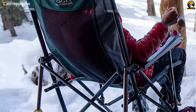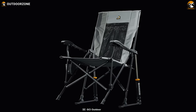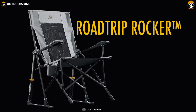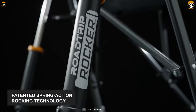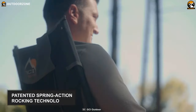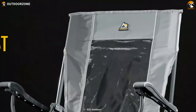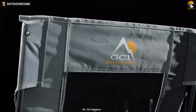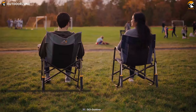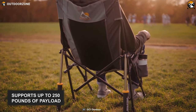When it's time to roll on a camping trip, what do you want from a camping chair? The GCA Outdoor Road Trip Rocker can be your ultimate camping chair as it offers all the added benefits it has got. It's designed with patented spring action rocking technology so you can rock smoothly while enjoying your favorite outdoor activity on your campsite. This chair's mesh backrest ensures your back always stays breathable and fresh as it allows continuous airflow. Its steel aluminum hybrid frame with hard armrest supports up to 250 pounds of payload.